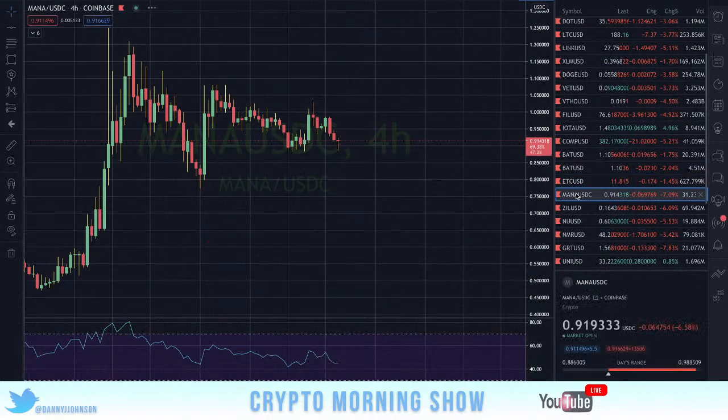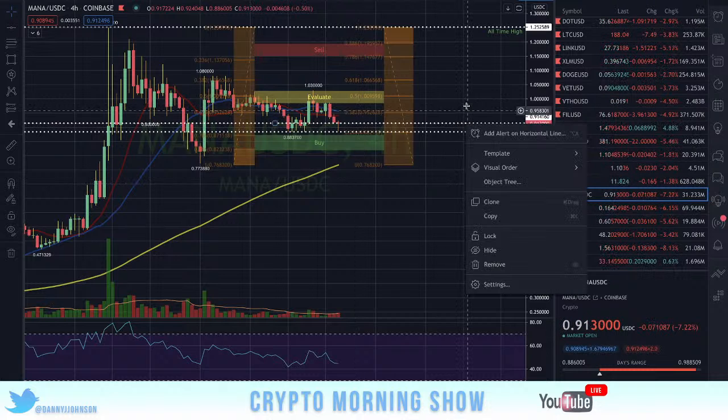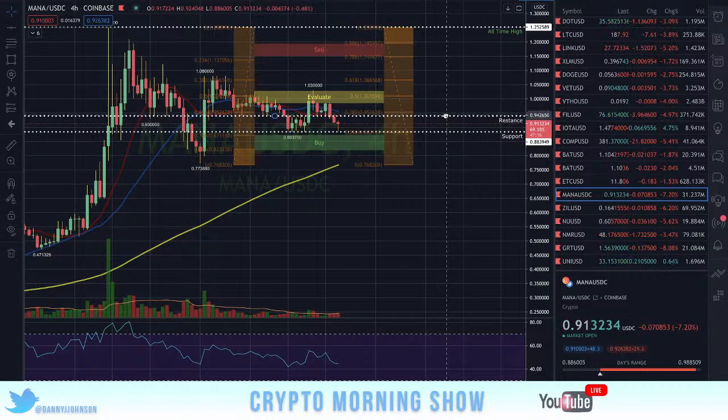Having a look at Mana. Mana's been on fire. Okay, support at 0.8839, resistance at 0.9376 for Mana. Do have the 100-day coming up here to give us a boost. But volume is trading very light.